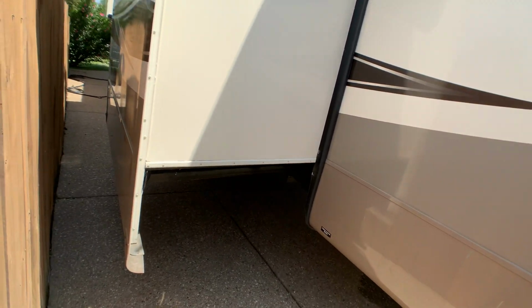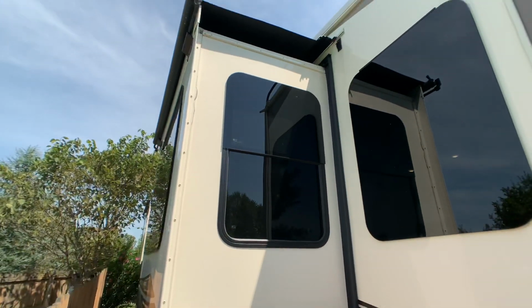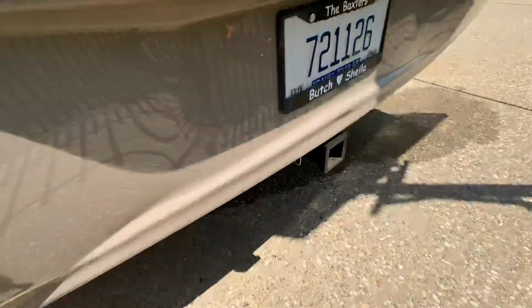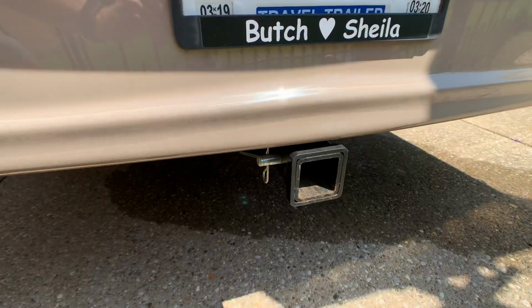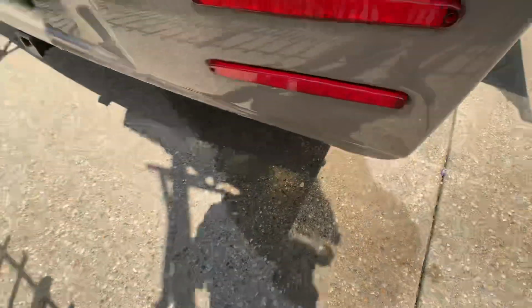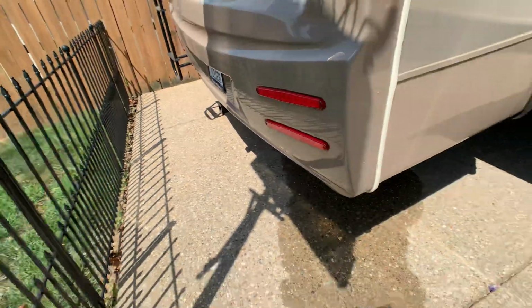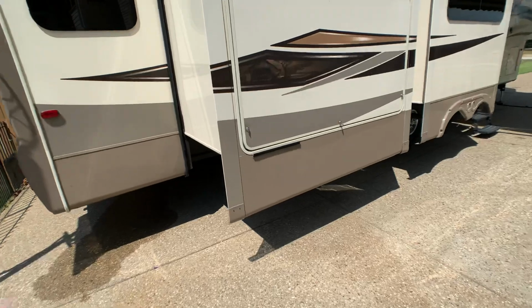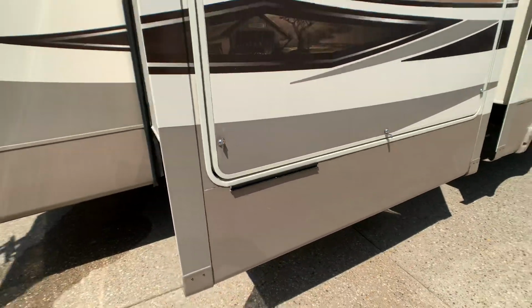And again, I do apologize. We're kind of in a sticky area here where I can't get around. But anyway, I do also want to point out the owners upgraded on their own this hitch receiver on the back. You can put maybe a little cargo rack on the back if you wanted that option. Oh, and you do have an RV grill that goes right here.